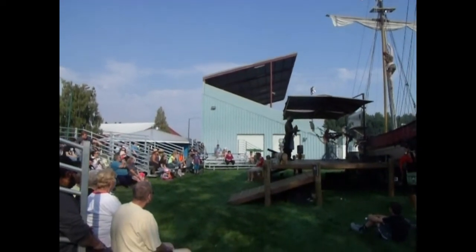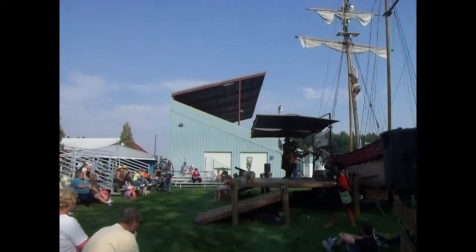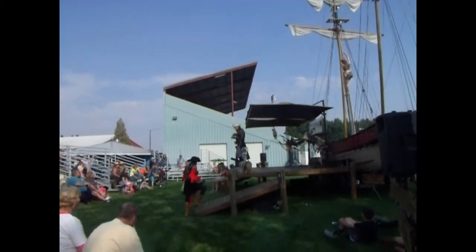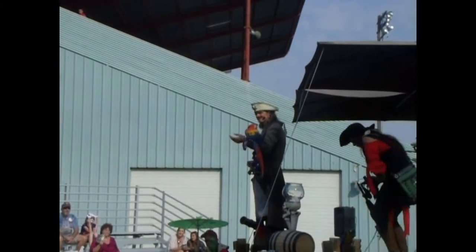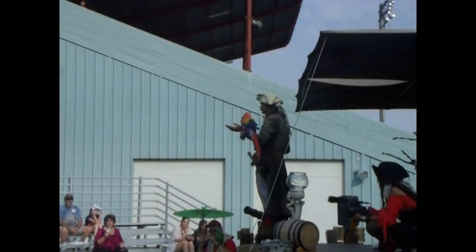Good job. Alright, come here, Thor. Alright, here we have Thor. Thor's a scarlet macaw from Central America. Cool thing about scarlet macaws: they were kept in the United States, in Arizona, New Mexico, Colorado, Utah, West Texas, about 1,000 years ago as pets.